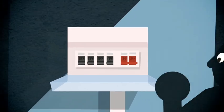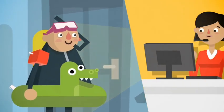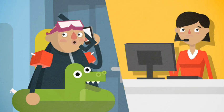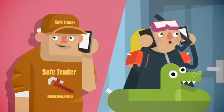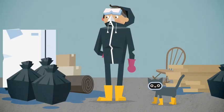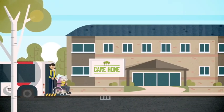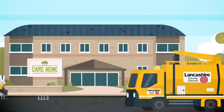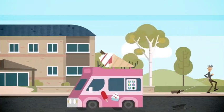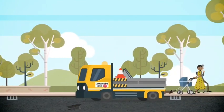Don't turn on the electricity before getting it checked by an electrician. Call your insurance company and register your claim. If you need work doing, use our Safe Trader scheme. Floodwater can be contaminated, so wear protective gear when cleaning up and get advice about recycling any waste. We'll be busy working with our partners to organise the clear-up and help get life back on track. And yes, we'll be fixing the potholes.